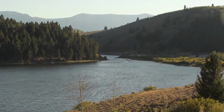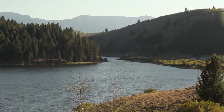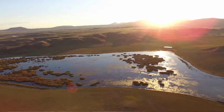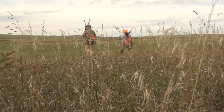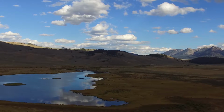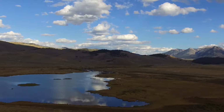When most people think of the duck factory in the United States, they think of the Dakotas. It's true that North and South Dakota account for most of the ducks produced in the U.S., but Montana ranks third and is an important contributor to North America's waterfowl populations. Northeast Montana is sprinkled with more than 500,000 small wetlands that are ideal for nesting ducks, and Montana's shortgrass prairie is especially important habitat for pintails. Over the long term, these wetlands and grasslands produce around 1.7 million ducks annually.